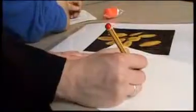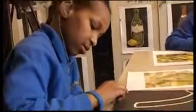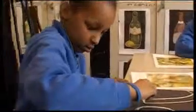Plain art, yeah, is just like you just drawing something that's there that you don't have to look through a microscope to see. But when you added the two together, it's more interesting because you're not just seeing it. You have to look into a microscope to see it.